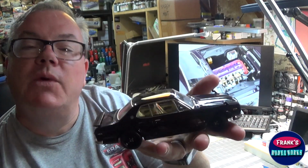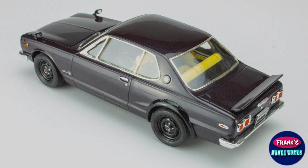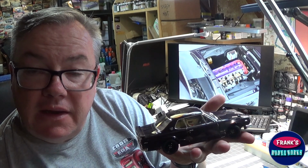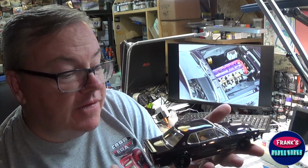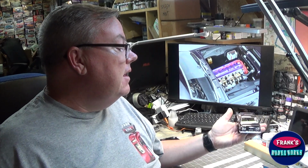But anyway, this is Rosso Vernaccia, and what I did, and I'll see if I could throw up some pictures of it where you can see, in the clear coat for this, I actually put pigment in there, like a pearl pigment, and it turned out really nice. It's a really nice effect that you can see in the light, and I really liked it. It's built basically box stock. I used Splash Paints cream for the interior.